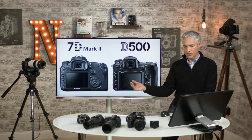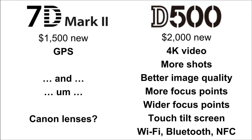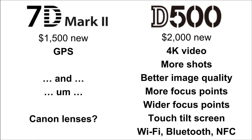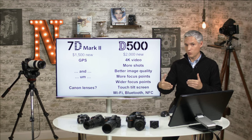This is just a side-by-side of the 7D Mark II on the left and the D500 on the right. The D500 has so many advantages. The 7D Mark II is cheaper at $1,500 compared to $2,000. The 7D Mark II has GPS built in. And the D500 has 4K video. It has more shots in the buffer, far more shots that it can take consecutively. I'm guessing it's going to have cleaner image quality just because Nikon tends to be ahead of Canon.